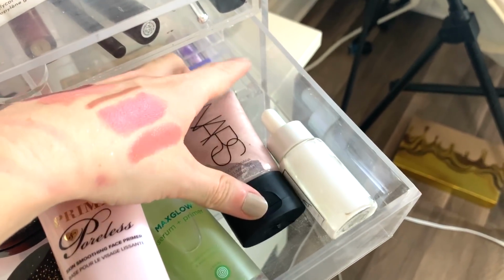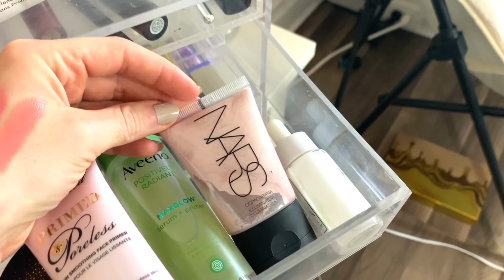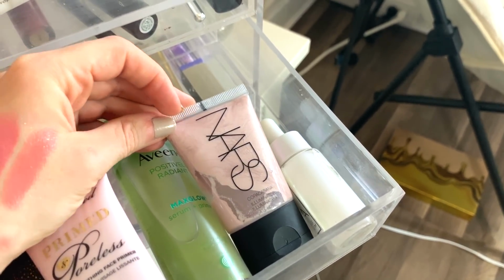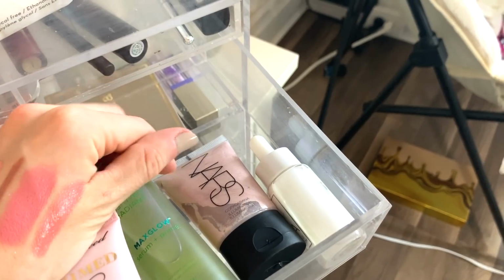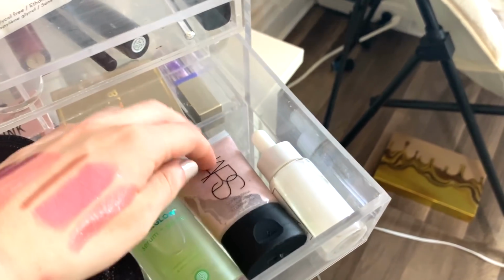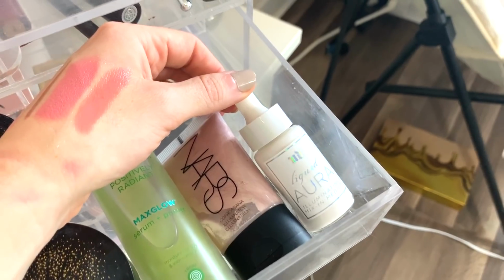Then I also pulled out these two illuminators that I can use with my foundation. This is Copacabana by NARS. It's an illuminator. I love this. I used it once on my face and it's stunning. You can use it as an actual highlighter or mix it in with your foundation for that little glow. And this was also a bomb find at TJ Maxx. When I found it, I was like, Copacabana, you know? So I needed that in my life. And the shade works out perfectly. It has a tint of pink to it, but it's not overly dramatic.